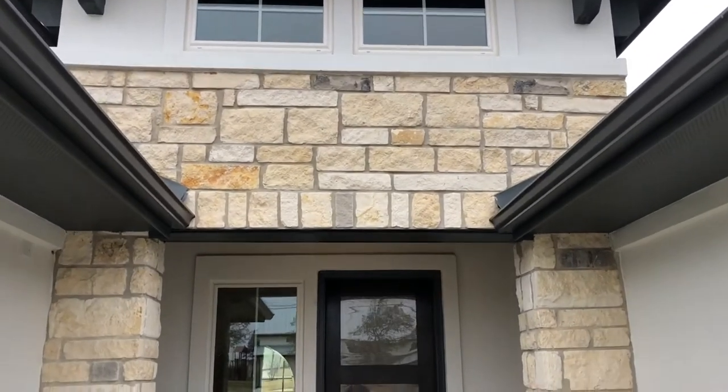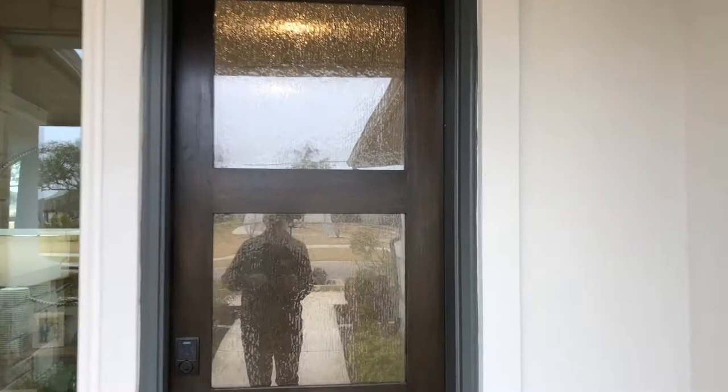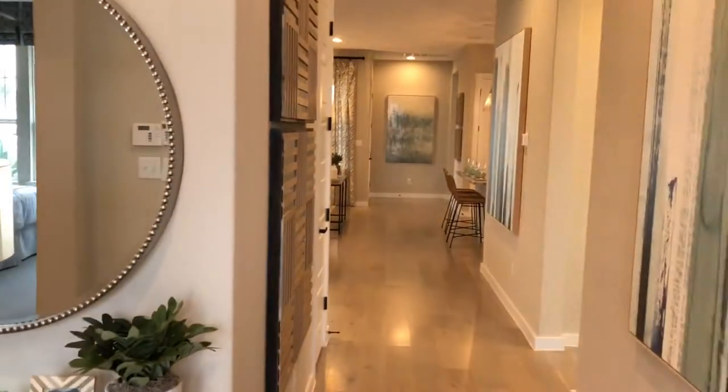Love the color selection they've done on their model here. And that is a beautiful door. Looks like the glass they put in here is the rain glass. So if you're at the design center, that's gonna be one of your options you get to choose.